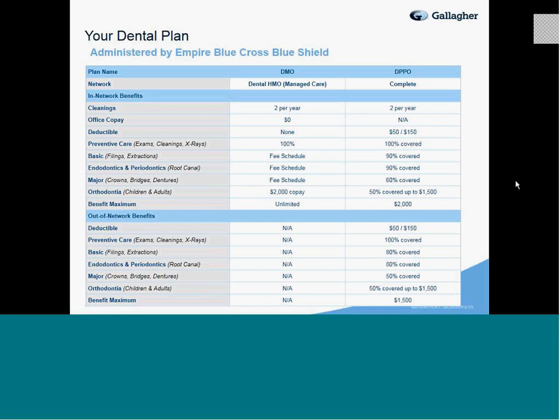Before February 1st, just make sure to search as a guest. If you select the DMO plan, when you're on the tool, just make sure to put in dental HMO, in parentheses, it'll say managed care. And if you're searching on the PPO plan, the name of the network is called Dental Complete. When you search, that will pull up the dentists in your area that are either on the DMO or on the PPO plan. On the DMO plan, you still have your 2 cleanings per year.